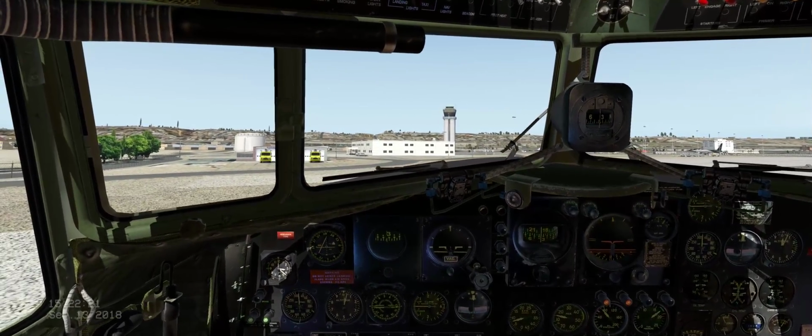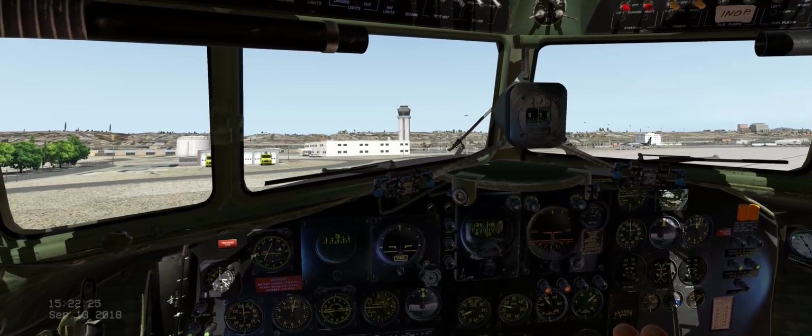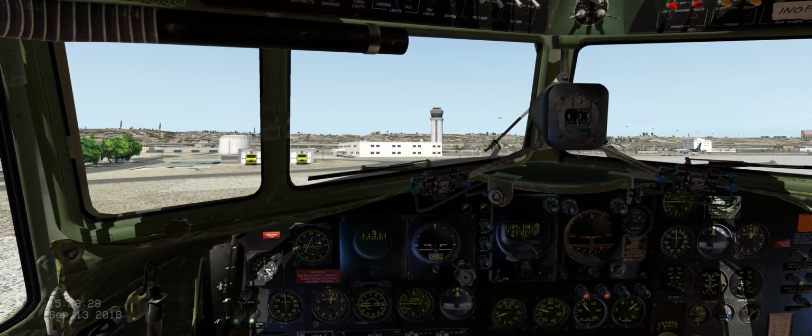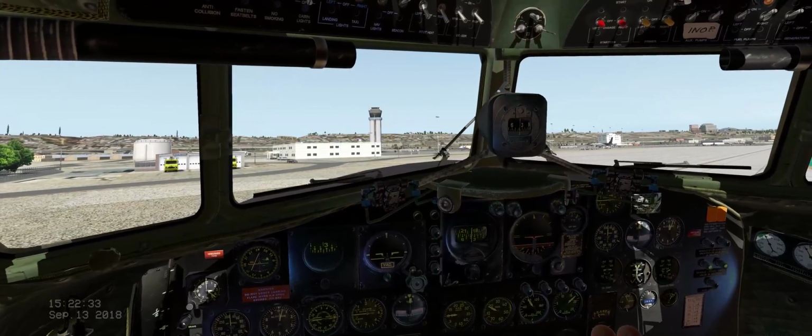Tower, 3 Delta Charlie is clear. Right side of taxi straight ahead. Alright. Douglas 3 Delta Charlie, taxi straight ahead, parking this frequency. Have a great afternoon. Straight ahead this frequency, 3 Delta Charlie. See ya.